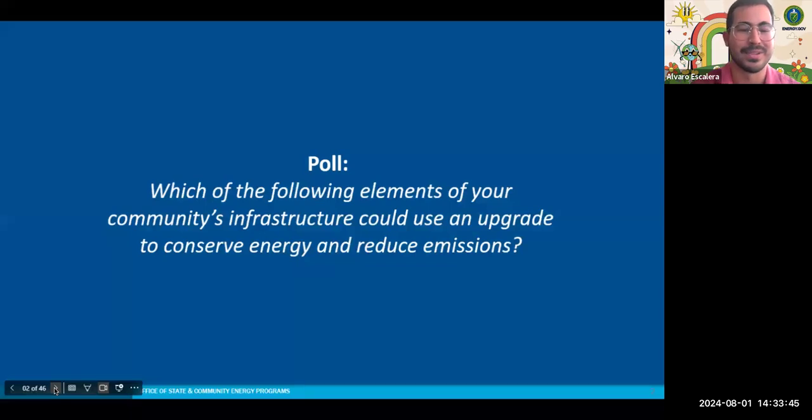All right, here are the results. It seems that most people selected heating, ventilation, and air conditioning, but almost everyone on the line selected at least one of the options. That shows there's at least one aspect that most governments on the line could use EECBG funds for to their benefit. That means everyone here is in the right place. So I'm going to hand it back over to Andy to provide much more information on the program.